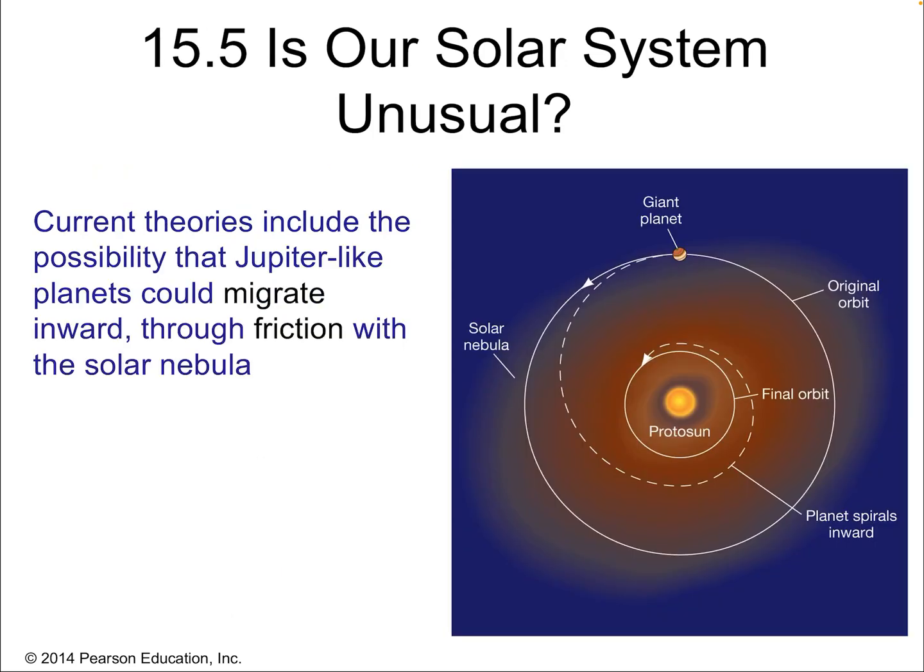All right. So current theories include the possibility that Jupiter-like planets, the hot Jupiters, migrate inward through friction with the solar nebula. So you have a planet that forms like our Jupiter formed, a giant planet, but over time it spirals inwards as it loses energy via friction until it eventually gets into that tight, smaller than Mercury orbit that we see all those hot Jupiters have. And the reason we need a theory like this, and the reason you need a theory that has this friction with the solar nebula, is because we have no other theory.